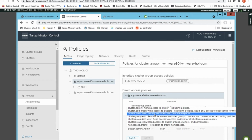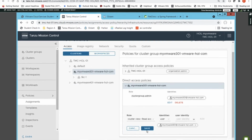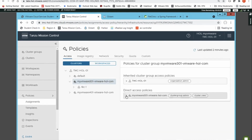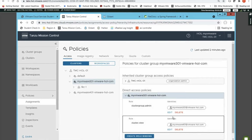Cluster group, cluster view, and the user identity. And this is where we need to know or remember the, as a matter of fact, we can just use this if you have it or typed out there. We want 401. And so you'll add my VMware 404XX, whatever yours happens to be, and then be sure and save that. If we expand it, we can verify that we have both cluster group admin as well as cluster group view for the 401.